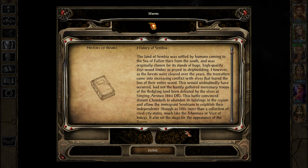Sembia. History of Sembia. The land of Sembia was settled by humans coming to the Sea of Fallen Stars from the south, and was originally chosen for its stands of huge, high-quality Ilir wood timber, so prized in shipbuilding. However, as the forests were cleared over the years, the tree cutters came into increasing conflict with elves that feared the loss of their entire wood.